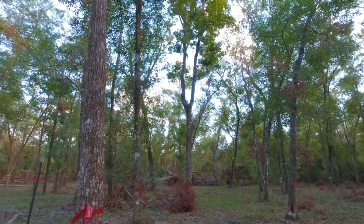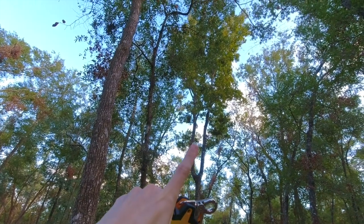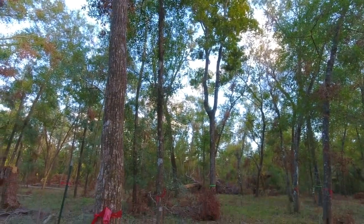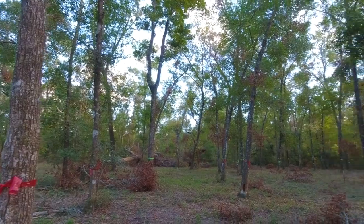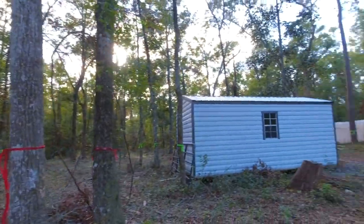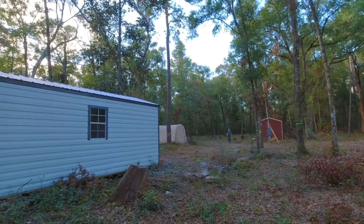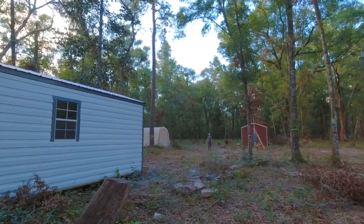I really like this tree right here. I'm kind of hoping that maybe we can keep it. Look, it's so healthy and green, but I don't know, it's kind of in the middle of the area we're trying to clear, so that might be hard. But I think we got a much better idea of what we're doing today. And we got one more day to sort things out.